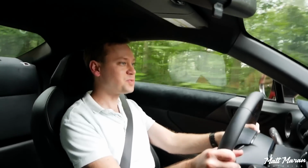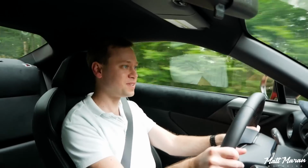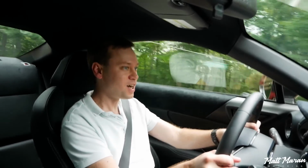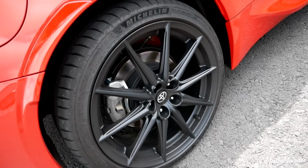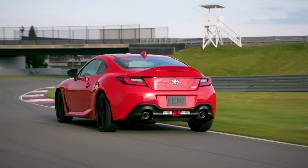Oh, but it sounds really nice, and it's really punchy now too. I'm pleasantly surprised with how much power this has. It does a really good job. And of course, it's not like we're overwhelming these tires. We have the 215 wide Michelin Pilot Sport 4 tires, but it's great to have that extra grip if you're someone who likes the original 86 ethos of having a back end that's a little more tail happy.